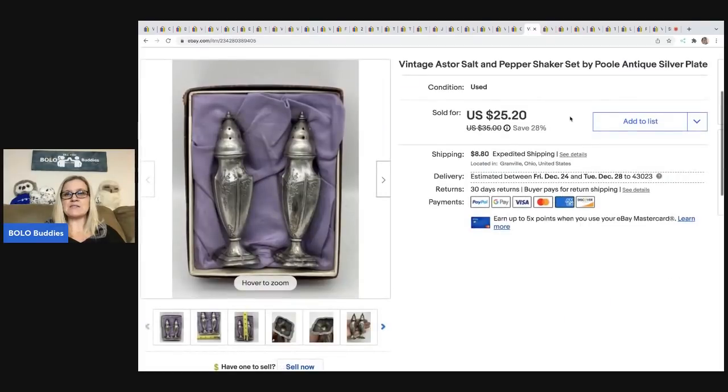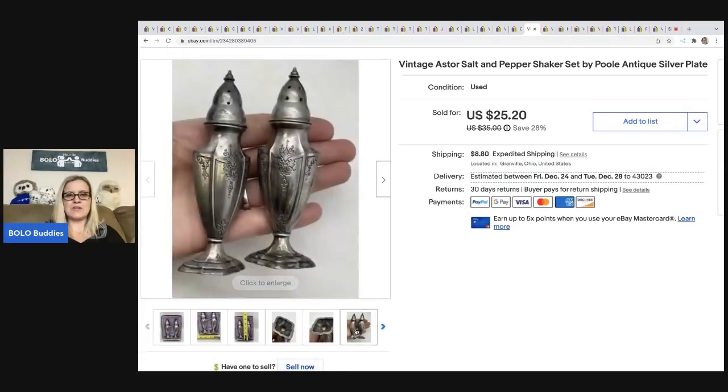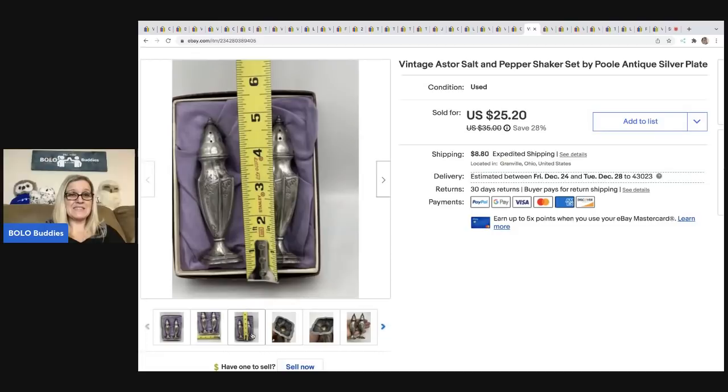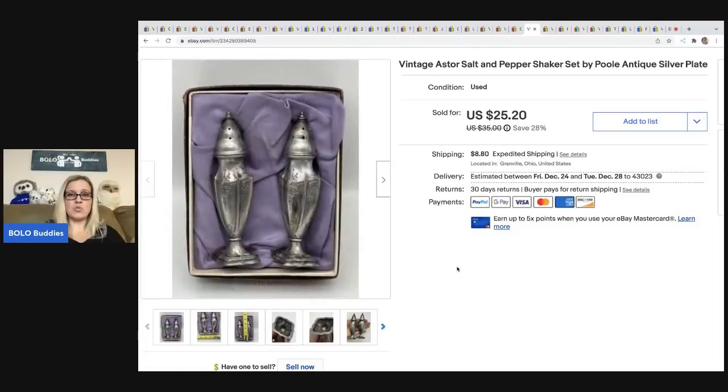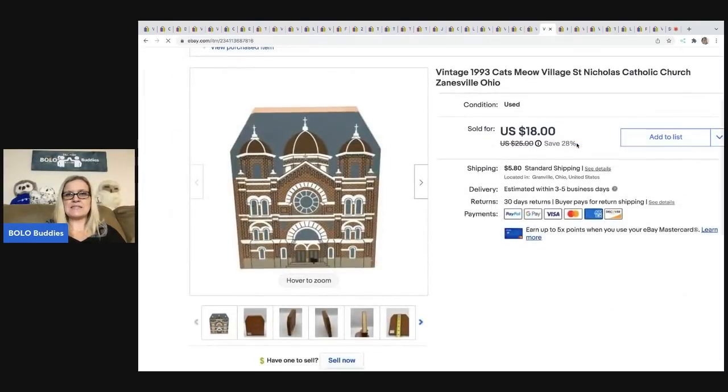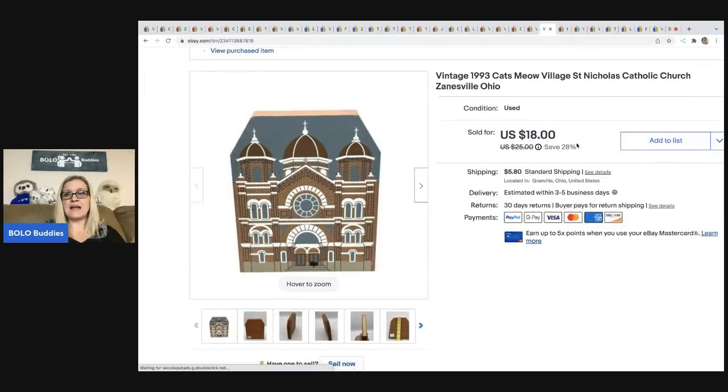The next item are these salt and pepper shakers. They are silver plated. I just thought they were cool. I was hoping maybe they were going to be sterling, but they're not. But they still sold, and they sold pretty quickly. I bought them for $5 at a garage sale, sold them for $20, and the buyer was all in for $31.20.